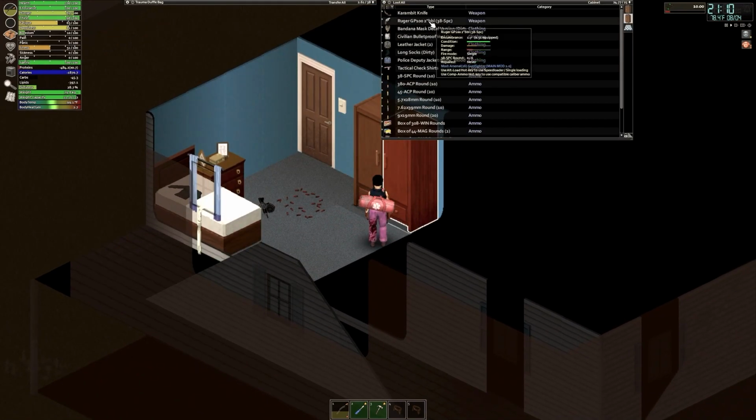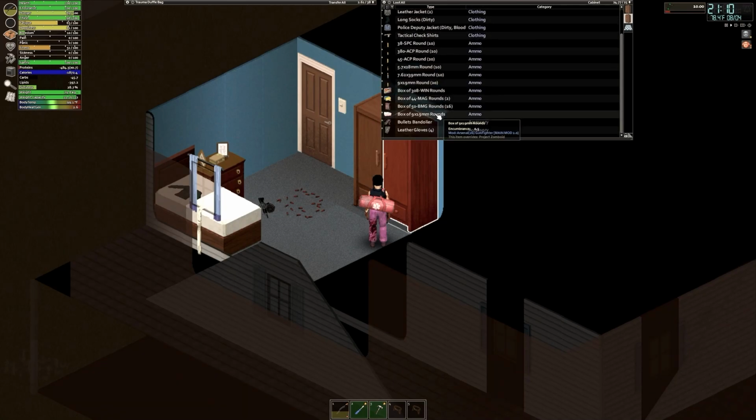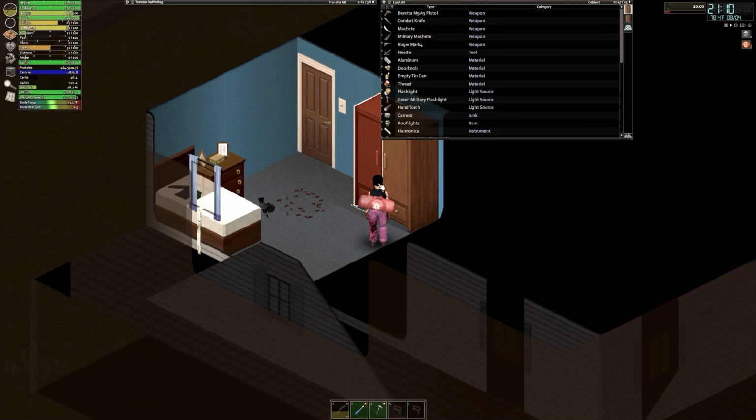Oh, we do have a .38 Special Ruger GP100. Cool. I guess I shouldn't have said that we don't have any ammo. We do. We have a lot of .50 BMG, but I don't think we have any guns that can use that.